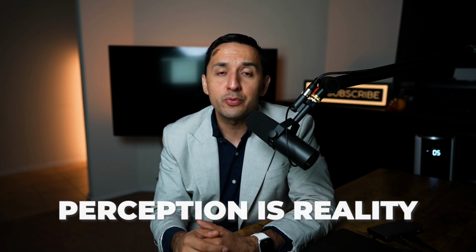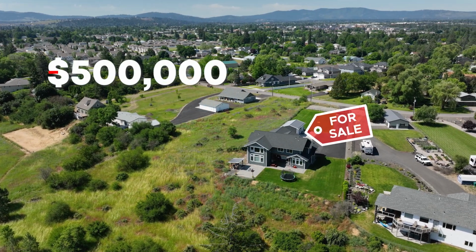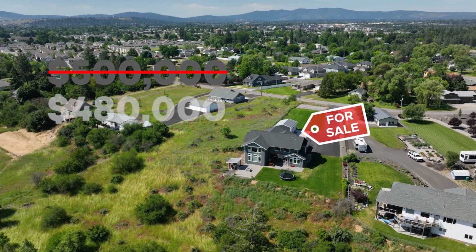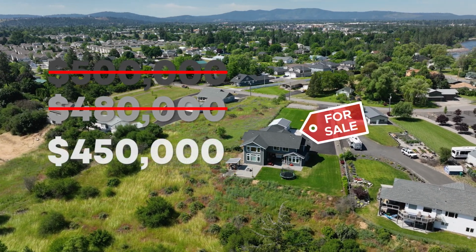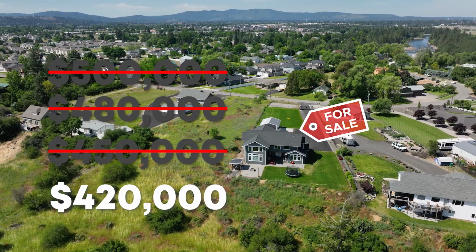Now, of course, that's not who you are. We all want to maximize the value that we have in our hands, in this case, with our real estate. But perception is reality. So if we overprice our property, it's going to stay on the market and it's going to ultimately require us to lower the value, ultimately selling for less than what we should have. Now, on the other side of the equation, you also have some risks if you underprice your home.